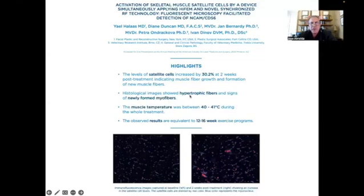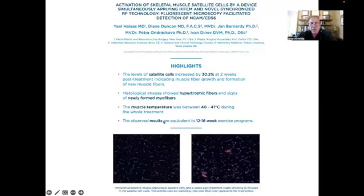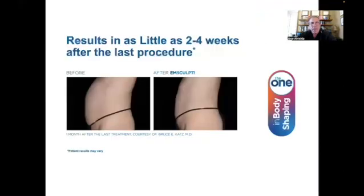Histologic images showed hypertrophic fibers and signs of newly formed fibers, so hypertrophy and hyperplasia. Muscle temperature was between 41 to 42 degrees Celsius during the whole treatment, and the observed results were equivalent to a 12 to 16 week exercise program. So this is one of the studies where that previous slide came from. And these are just some pictures.